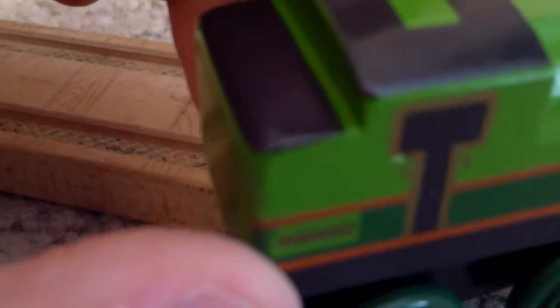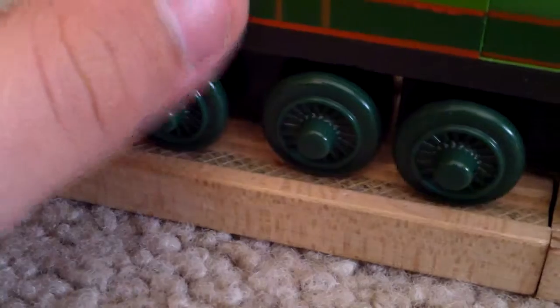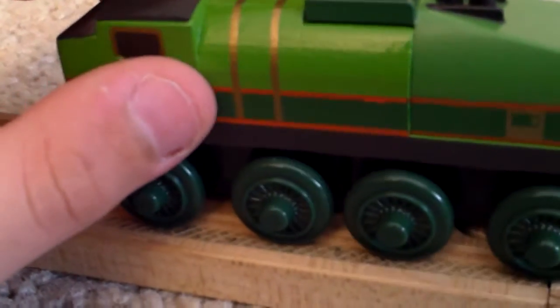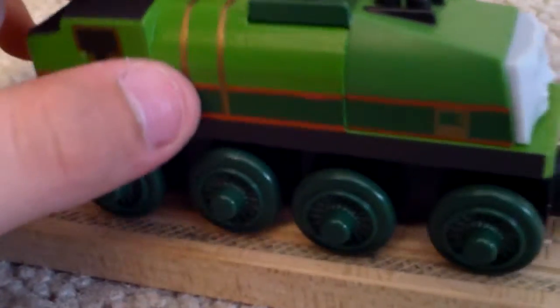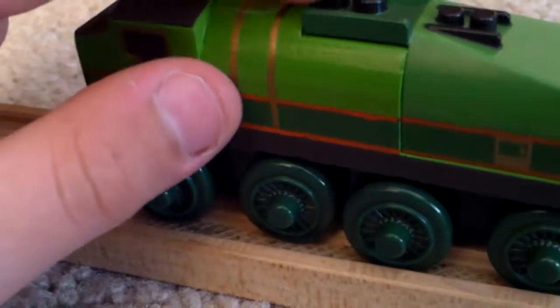Anyway, Gerald is a nice product. I think this is coal. Put it in the comments down below, please. And sadly, like all the Thomas the Tank Engine characters for the wooden railway, no buffers. Unless you have James or some of the engines who don't have any buffers at the front, that's fine with me. And my next review would be on Porter.